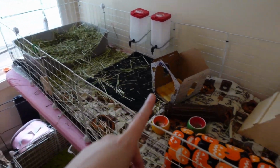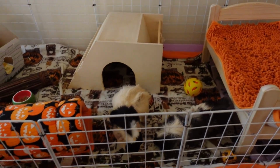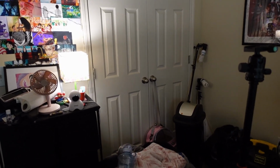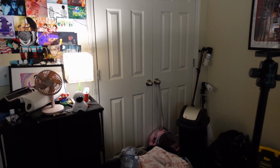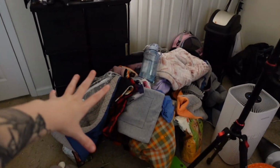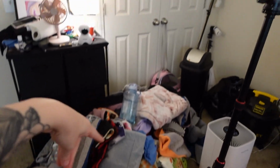So yeah, I'm going to clean this really fast, completely change all of the liners and clean and everything like that, and then we are going to get started on this closet. I'm gonna open it up and show you guys all of the random stuff that I have had in there for years now, and we are going to get rid of a bunch of stuff, and we're going to completely put all of the extra guinea pig and rat stuff I have in there.